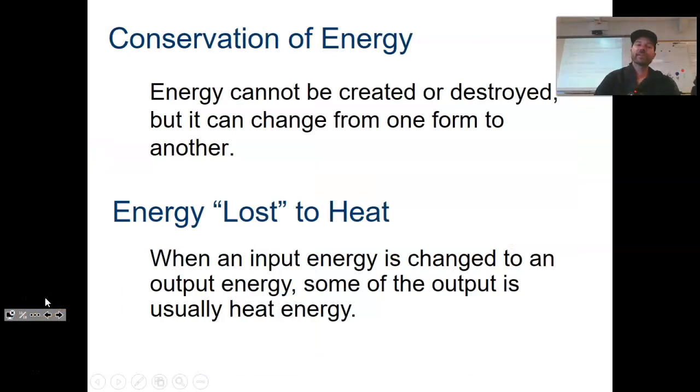Conservation: energy cannot be created nor destroyed. And nothing is 100% efficient, meaning that whenever you go from one energy form to another, something is always lost, except for one place in the universe, and it's called annihilation. When matter meets its antimatter self.